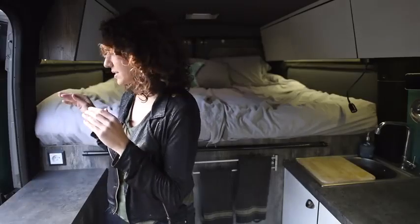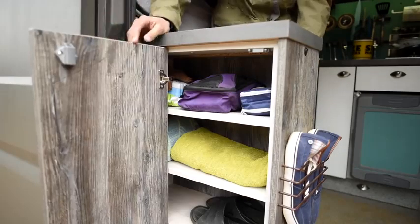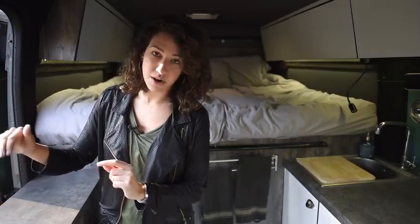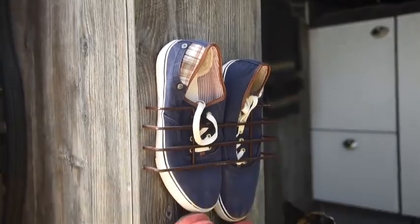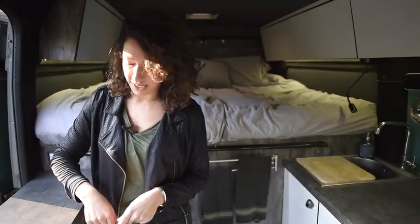As we first walk in, you pass our entry unit. This unit opens from both sides, so when the van door is open, we can access our things outside as well. Along the side is where we store our daily shoes. So this is where we'll have slippers or whatever shoes we're wearing for the day for easy rotation when we first come into the van.